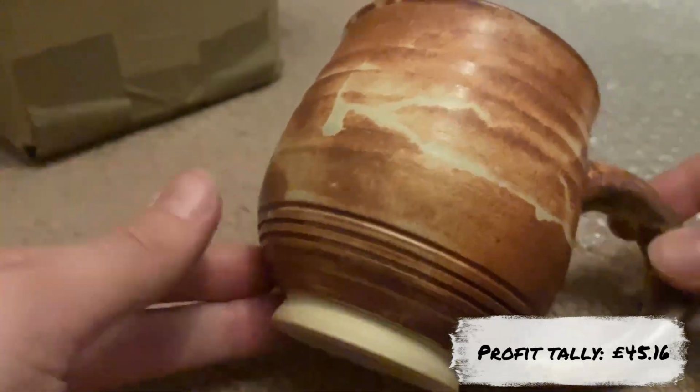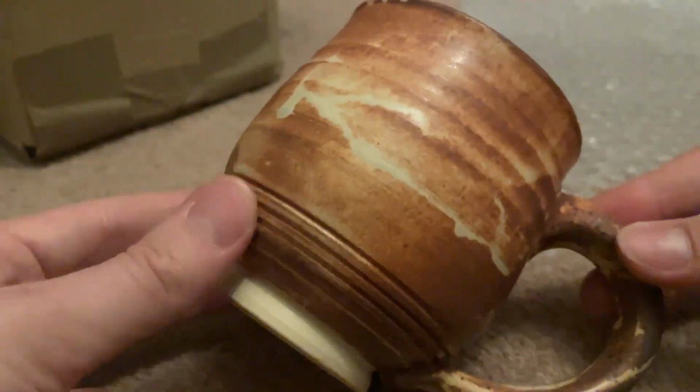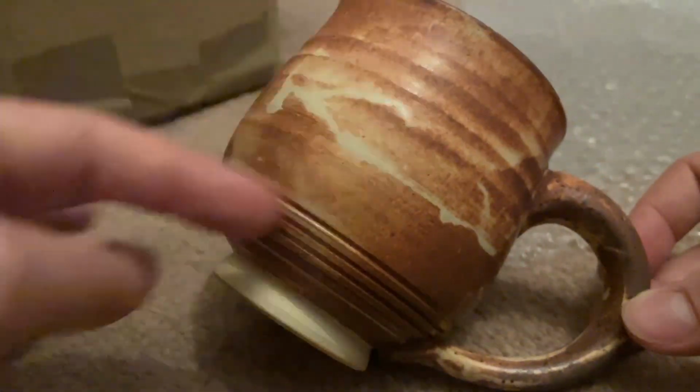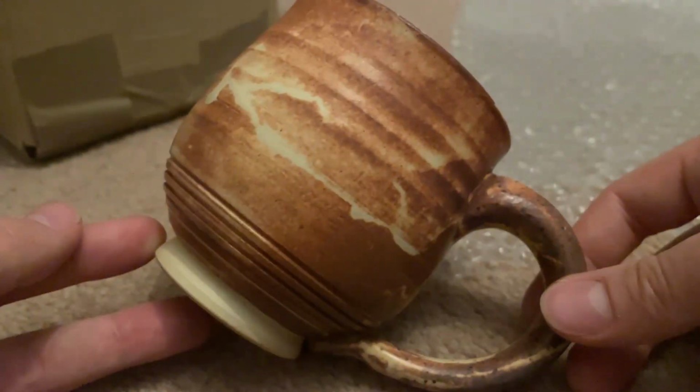I don't pay any more than that for the pottery stuff. It sells for usually between 10 and 12, but I took an offer because this has been hanging around for a little while. It's a little boring. There's no nice arty paint on it, no print on it. It's just a brown glaze. It's a bit basic, so not worth as much, sadly.